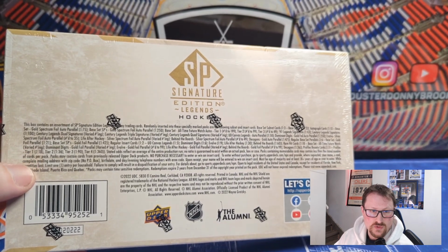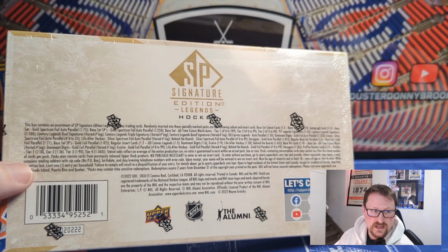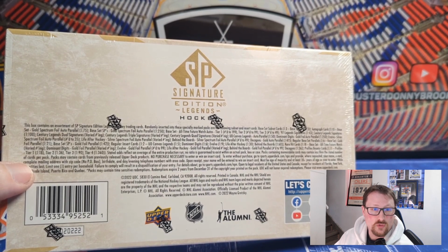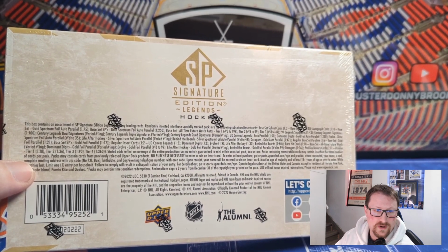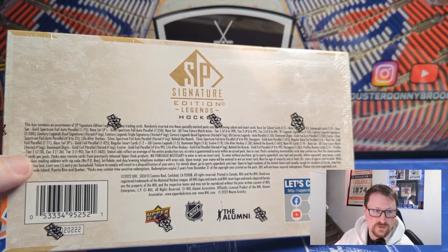There's also UD Canvas Legends. Everybody loves Canvas cards, or so they say. There's also auto versions of those, and Life. So they're 1 in 5. Life After Hockey are 1 in 30. Most inserts also have those gold foil parallel versions, so you can look for those. Usually limited to the 2-digit or 3-digit retirement year of the player in question.